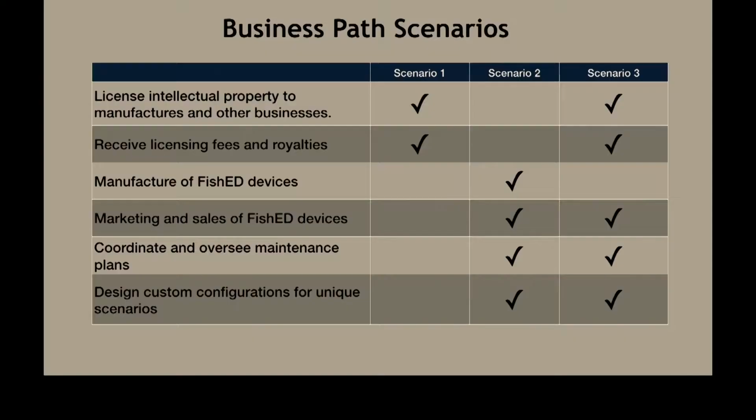Now, I see the business scenario going in one of 3 different directions. One would be simply licensing the patents to businesses and manufacturers that already work in the arena of fish exclusion and water intakes. Second would be just retaining the intellectual property and building a business from the ground up. Or third would be what I would hope would be more of a hybrid.